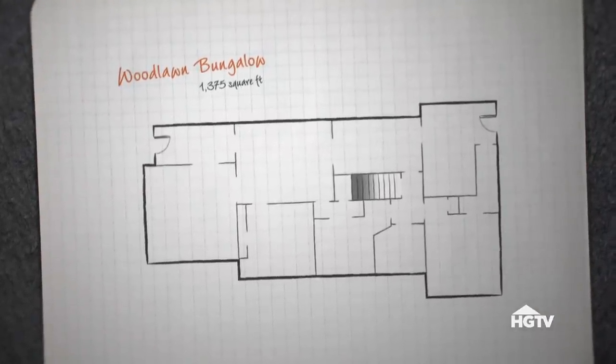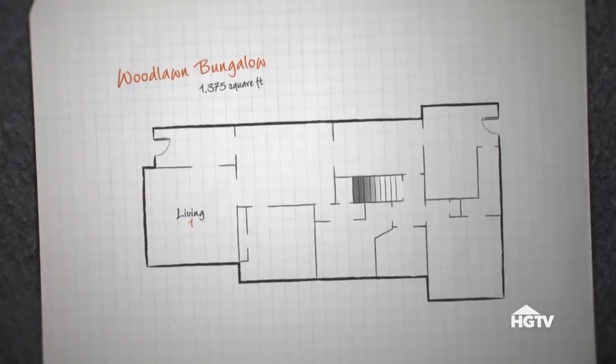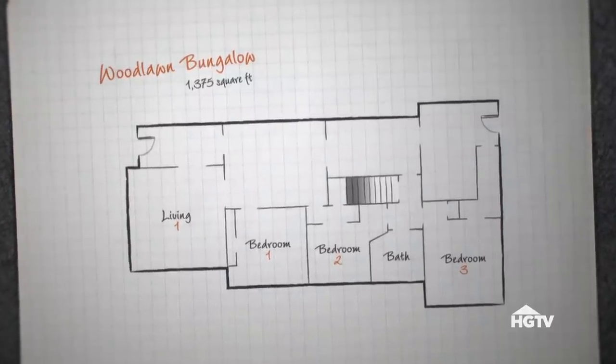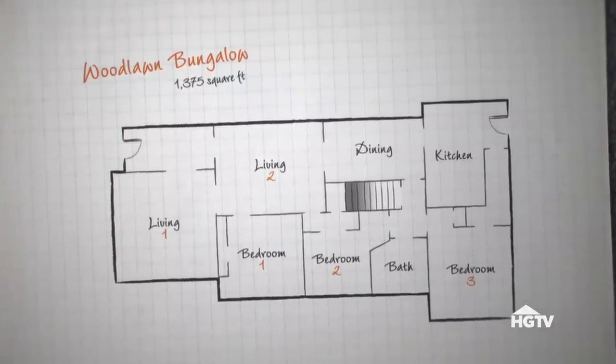Our house on Woodlawn is 3 bedrooms and 1 bath. The house has a small entryway, and off to the right is a good-sized living room, and beyond that are 3 bedrooms and a bathroom. Straight ahead is a second living area that leads to the dining room and kitchen.